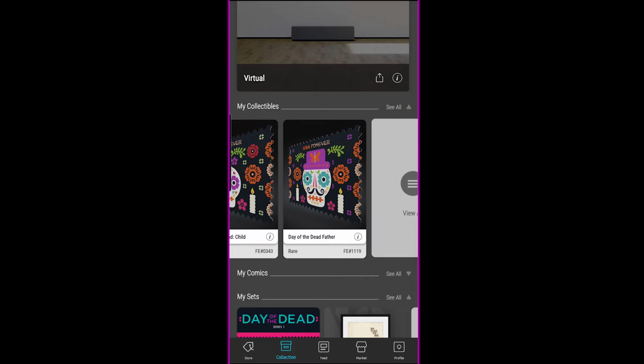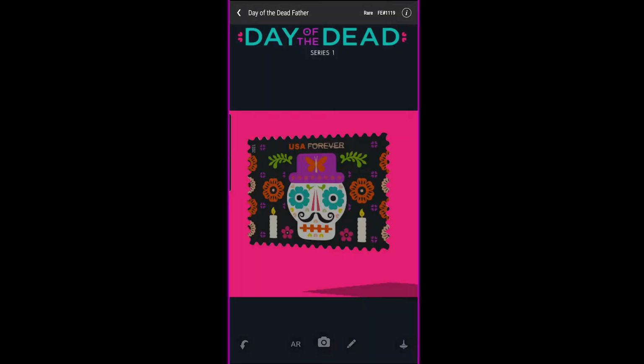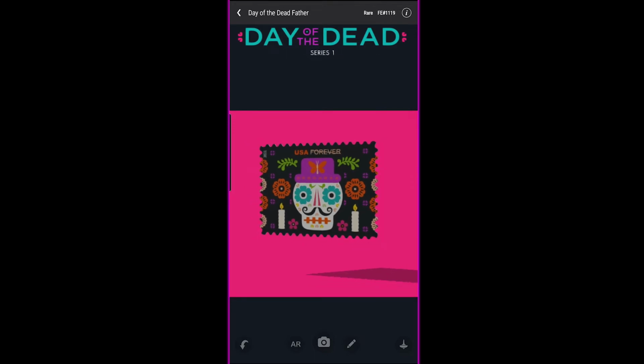Next, we're just going to scroll over. I'll click on another one of my items here, and we're not going to load this one up into the augmented reality, but I will just show you again what this looks like. This is the first USPS NFT drop, Day of the Dead. This is actually one of the rare ones that you're looking at, and you can see it's got it set on this pink background, and it's got that look of a USA Forever stamp, but you can zoom out.